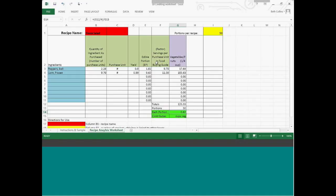And then down here in portions. So when you add it all up, each portion of this recipe gives us 0.62 cups of vegetable. Now we know that we're not allowed to credit 0.62, so we have to round down to 0.5. So you round down to a half a cup. So each serving of the Fiesta salad gives us a half a cup of vegetable.